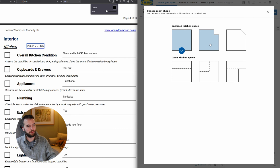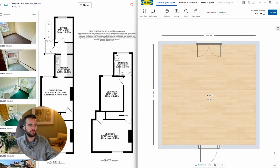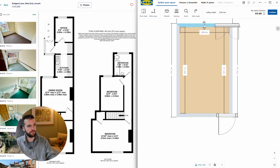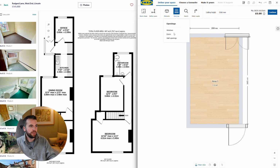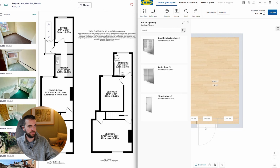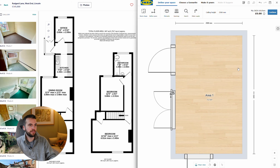It's an enclosed kitchen space, fairly square, and I'm going to assume that I can knock out that middle wall. Now we adjust the size of it, 2080 and 2390. Now that actually looks fairly square to me. So I'm going to pull it up to match what I believe is the actual space we're going to be using. I'm going to put in a window here, and we'll put in a door, and we'll put in another door into the kitchen like this. There's a water supply for a sink here, and let's see what it says.